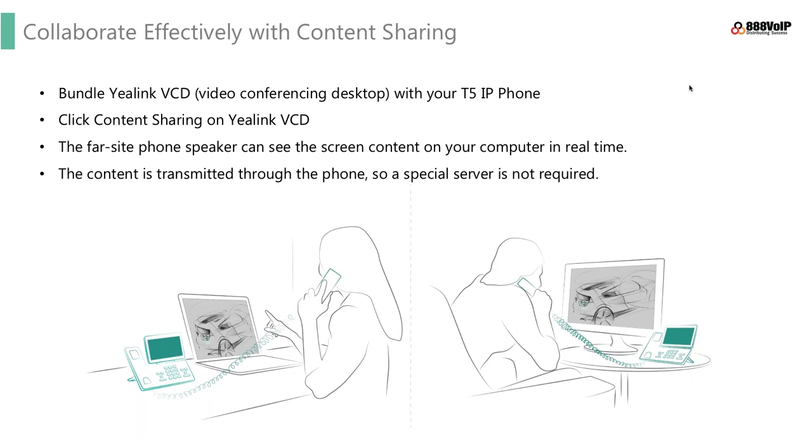So with the new T5 series IP phones, if you're sharing content or in a meeting and would like to share content, you could actually do that from the desktop software with your T5 IP phone, to allow the far side participant to see the information in real time, just to allow for more efficient and effective collaboration instead of saying, hey, let me email you this link or email you this document. Did you get it? Did you not get it? What happened? What's your spam filter? All that is kind of avoided now, speeds up the collaboration process and just makes it easier to share more data in a more efficient manner.